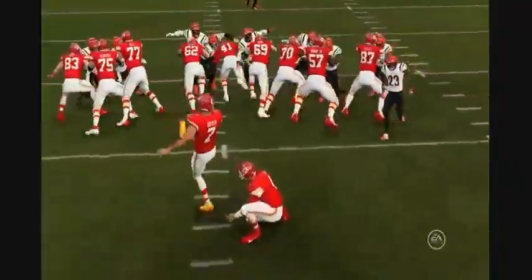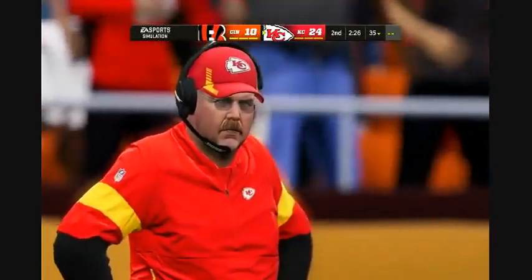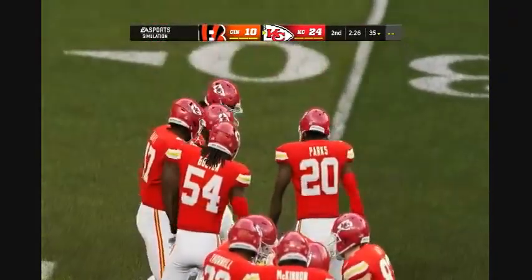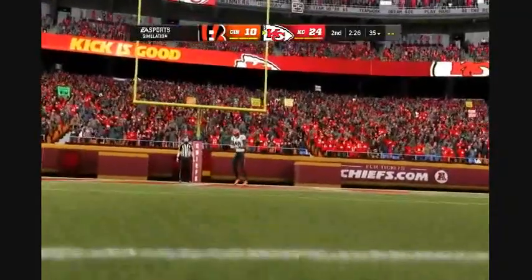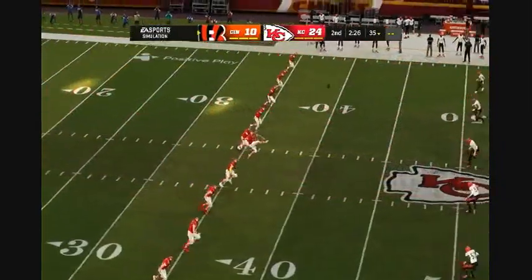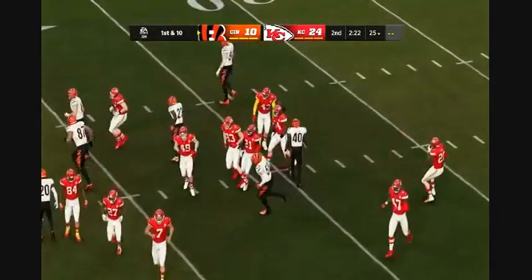Butker's kick here is good. And the lead grows to 14 at 24-10. After the field goal, here's Butker to kick it away. The return man, Wilson. And the tackle going to be made right there at the 25-yard line.